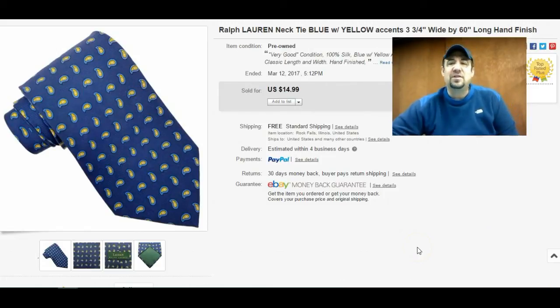So it looks like about 3 ties already this week, and that's right there at my $14.99 price point. I picked ties up for $1, as I said, and they cost me $2.61 to ship. So basically a $10 return on that.